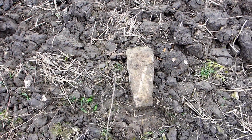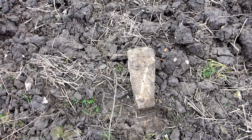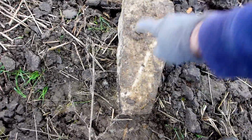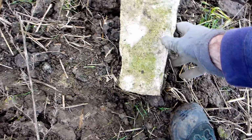Well guys, that's an interesting find. Peter just turned over the soil here and he's pulled up this. It's a piece of dressed stone. See the straight edge down this side? So that's definitely a bit of building material or wall material.